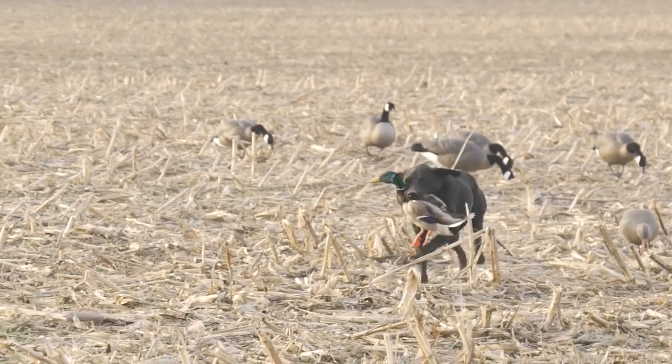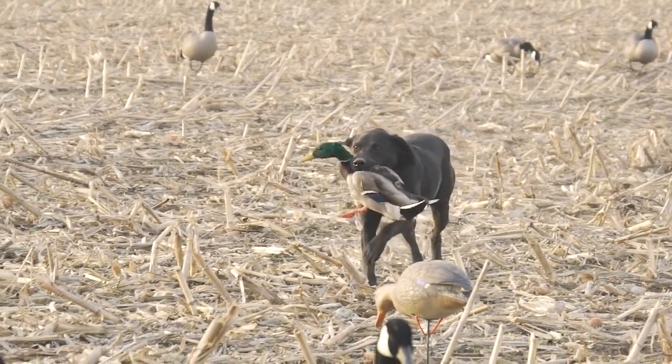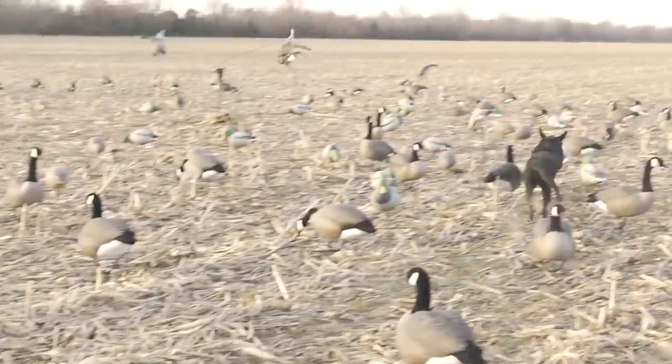Where's that other bird at? It's way back there where we shot the gat. I think there's another one. See in that area? Yep, right there. There's one there, and I think there's a drake mallard still out there. I believe there's another drake. Yeah, I see that. We're shooting.